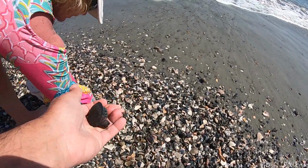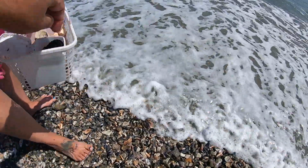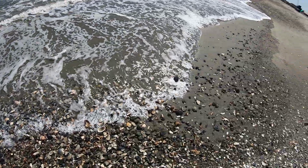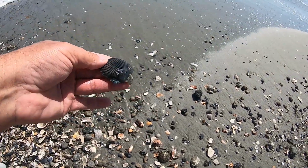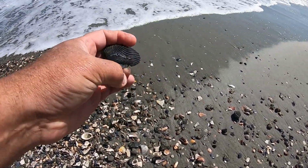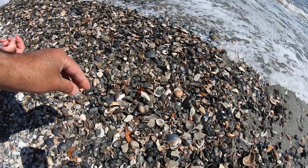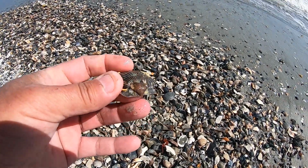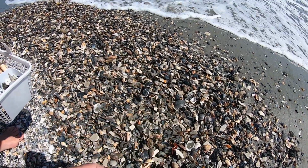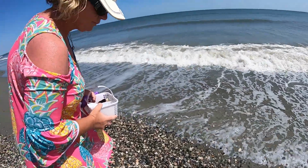Do you want these scallops? Yes, I have several in here. Put them in there. Yeah. That's a big one there. So that one's broken. How about this one right here with the little worm holes on it? Spiny jewel box.